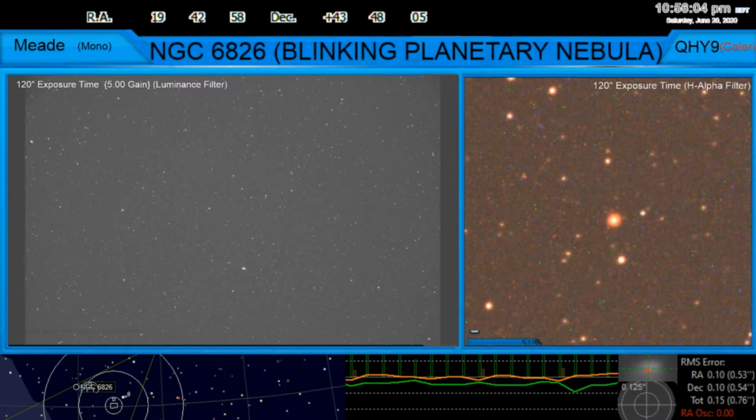So we got 4 minutes and we're flipping the telescope to the next object. The reason why, like I said, I have a time limit on all of these is because they have to hit a certain altitude, so this way I can see and start imaging them.